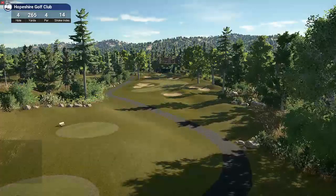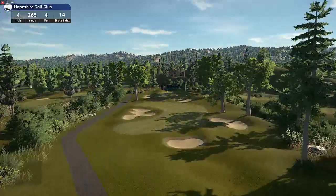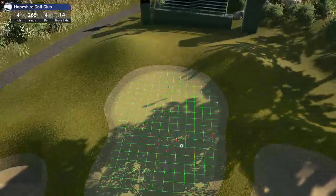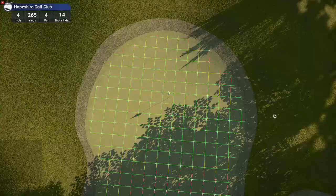This is a par four for hole number four at 265 yards. Sounds like a good opportunity for an eagle approach. We might be able to get right on that green if we play very, very aggressively. Let's see where the actual pin is. It's on the back end of the green, so we have lots of opportunity for roll, but you see there's a shelf there that is going to come into play, so we can't be down here or else it's going to roll away.